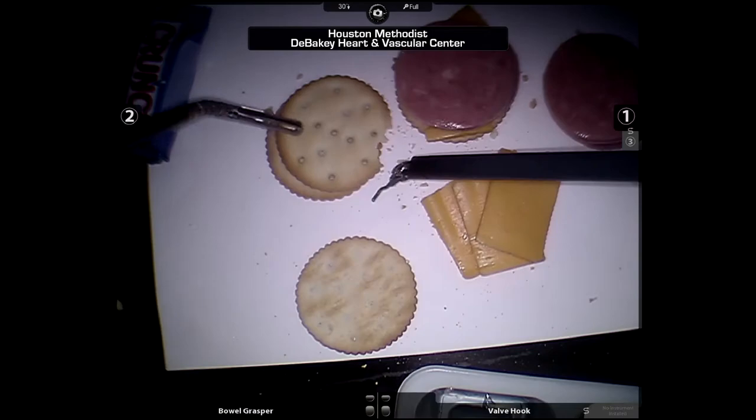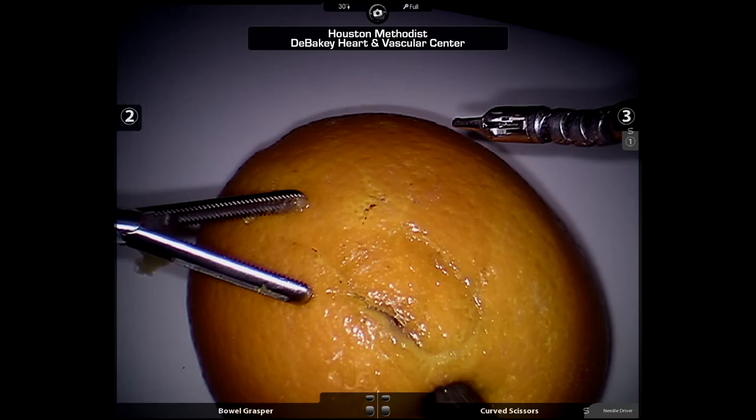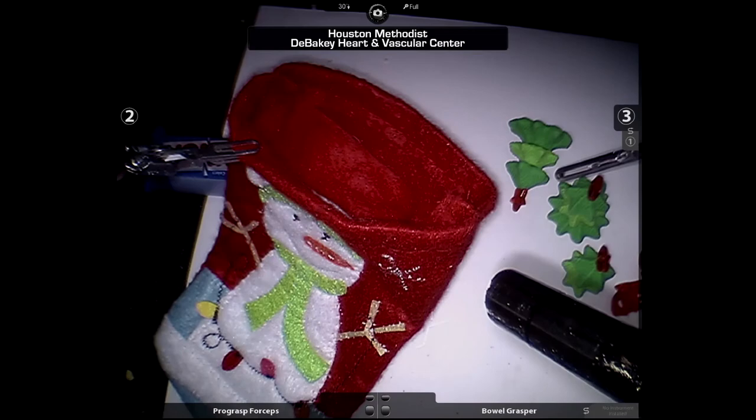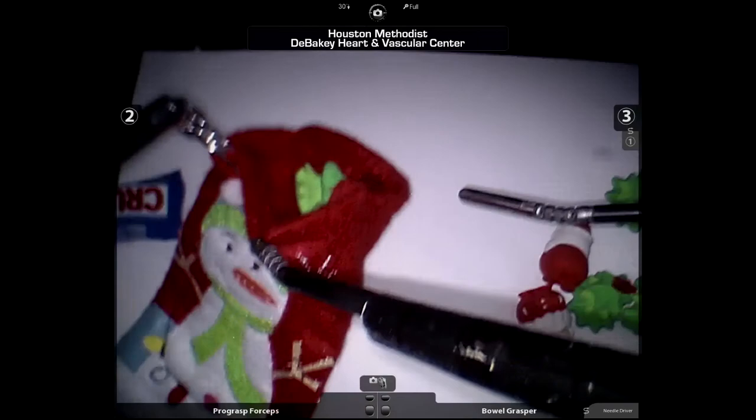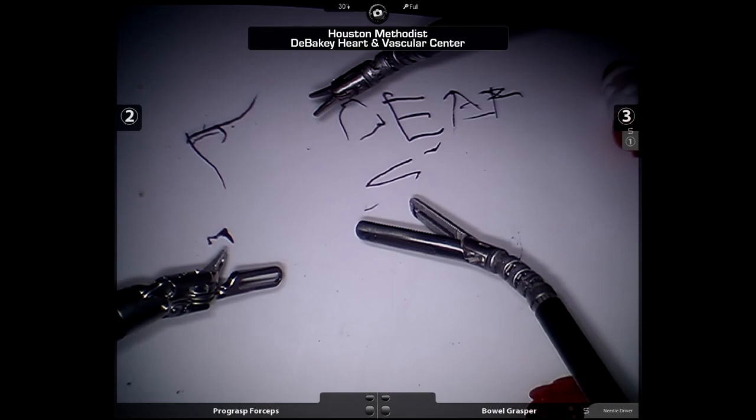So you got the cheese there and the bologna and the cracker. And now we have an orange. So again, this is a very good way of practicing skills without needing to use cadavers or simulators, etc. And obviously it is Christmas, so we want to practice getting our stockings ready for Santa Claus. Got some little Christmas trees there, some little Santas. And given that it is Christmas, I think we're realizing we need to write a letter to Santa Claus, asking him what he can bring us for this year. So we do know how to have a little bit of fun when we're training.